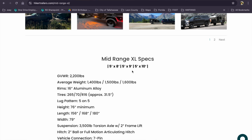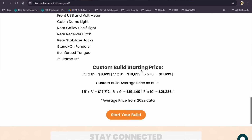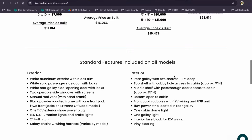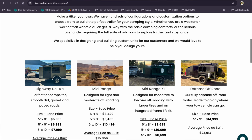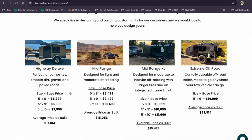The only thing I didn't like about the Hiker trailers, if you can see here, is that they have 5x8s, 5x9s, and 5x10s. Looking back, I looked at the Hiker as it could fit all my needs, just depending where you were. And as you can see here, the prices are good, about the same on par with the Runaway campers.